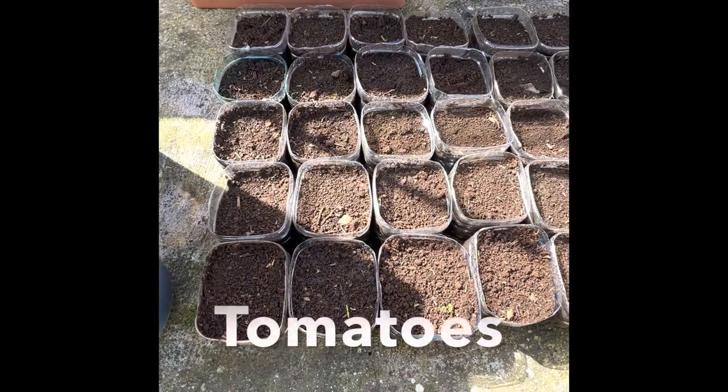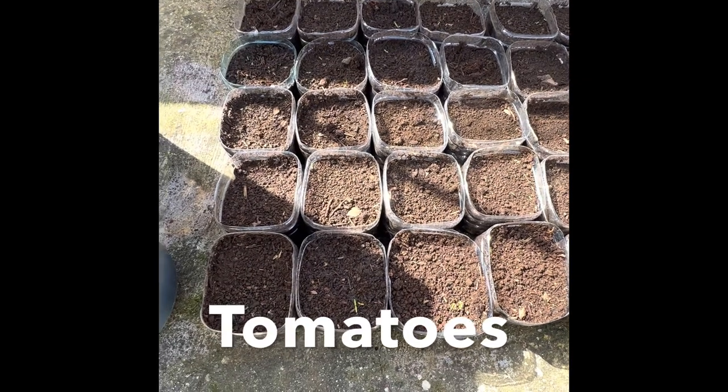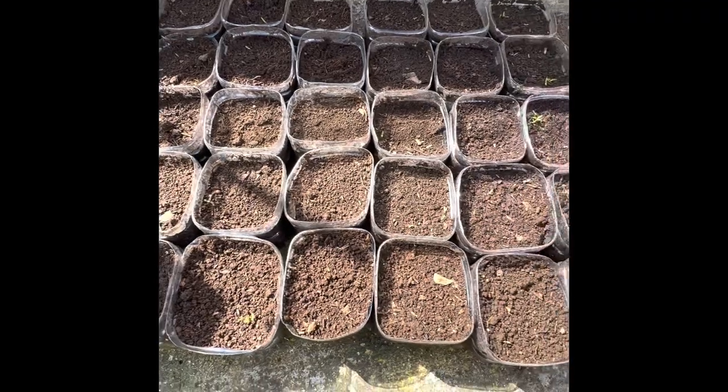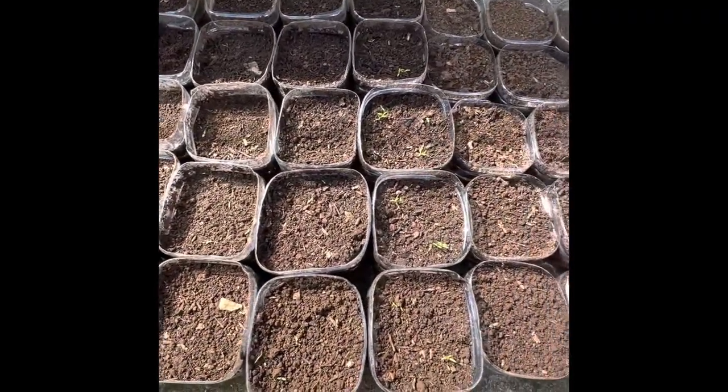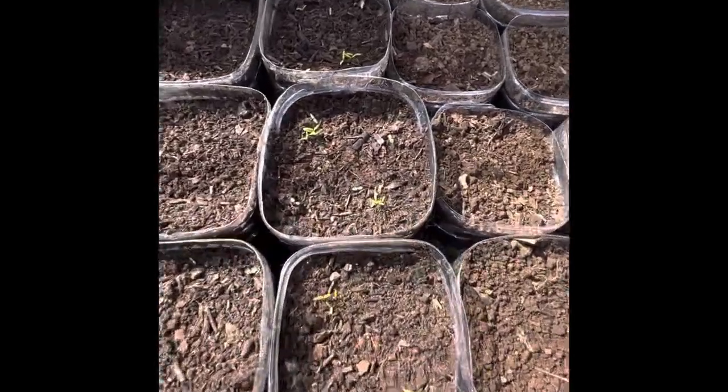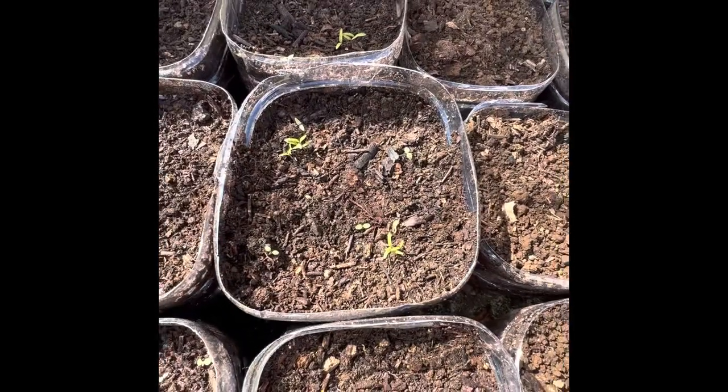In the last farming video, we were cutting all of the bottoms off of these, filling them with soil, planting seeds. Well, I wasn't there, unfortunately, the day that they planted the seeds, but look at the babies coming up.